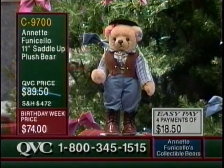Then we have our Saddle Up Plush Bear. That's C9700. $74 is our birthday week price, or 4 monthly easy payments of $18.50. Now, Saddle Up is a limited edition of 5,000. C9700 is the item number. He is darling with the little cowboy outfit on.